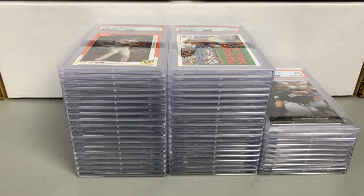PSA submission reveal, 47 card ultra modern order, estimated turnaround time 40 business days. This was sent in June 2020, arrived back in December 2020. So obviously the turnaround time's not close, but that's to be expected. I knew what I was getting into when I sent it in.